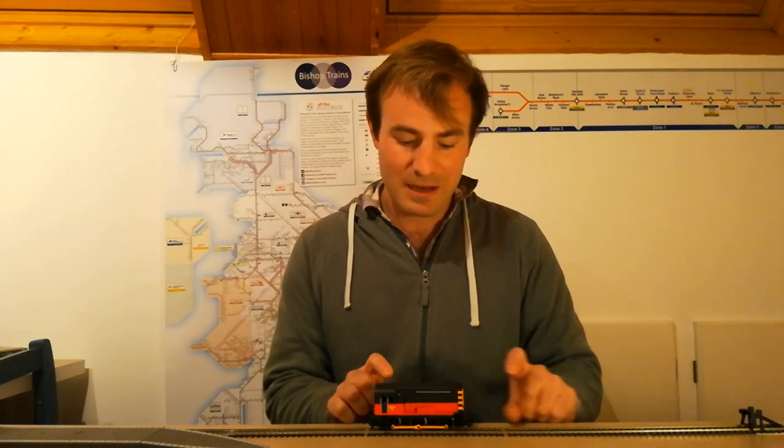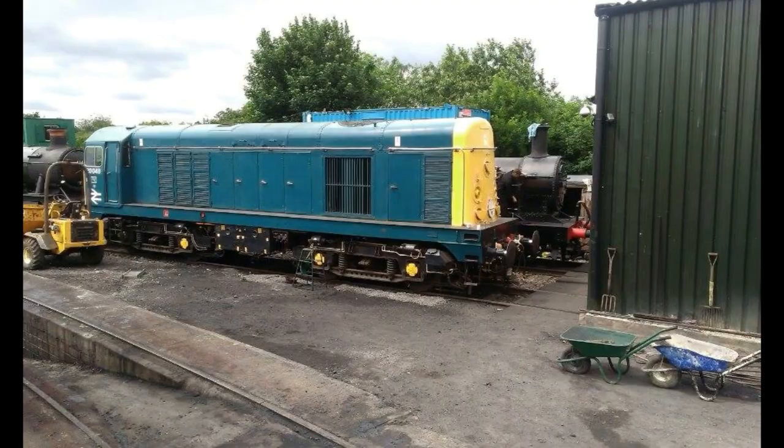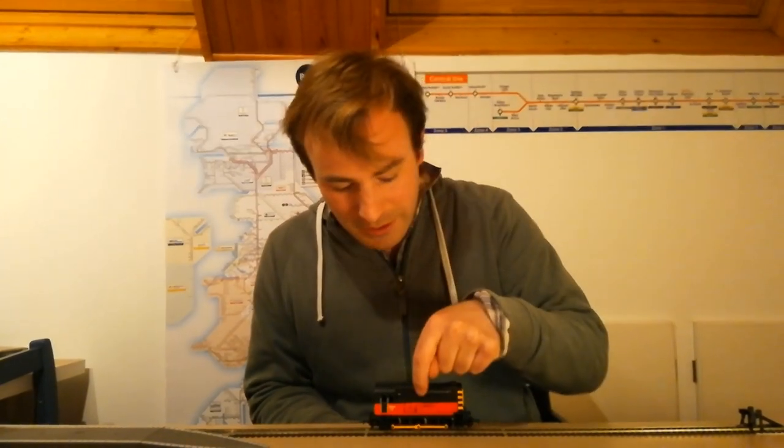Then we move on to the class 20s. Now, class 20s, for those of you who don't know, basically look a bit like this, but longer, and they don't have the six wheels. They have a Bo-Bo wheel arrangement, so that's like two sets of four wheels. Now, they are known as choppers because of the sound they make, and also known as wardrobes because all along the side, like here, they have a load of doors.